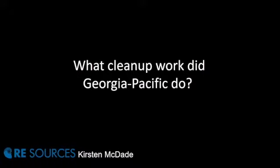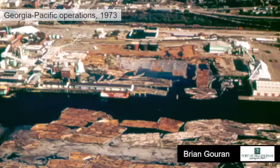And then even before the port acquired the land, Georgia Pacific Company apparently did some cleanup work on their own accord. What cleanup work did GP do? Yeah, that's right. In the mid-1970s, GP completed an early cleanup at the site, which included excavating some contaminated sludge from a wastewater treatment basin, stabilizing that with a cement-like product, and then capping it in a centralized portion of the site. This is an area that was referred to as the ChemFix area.